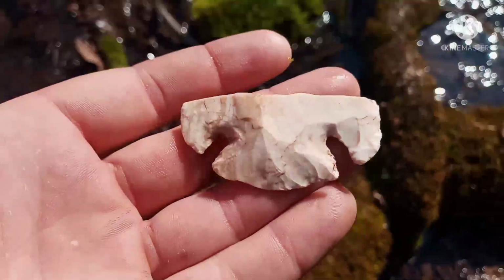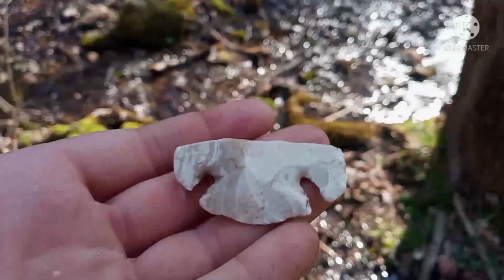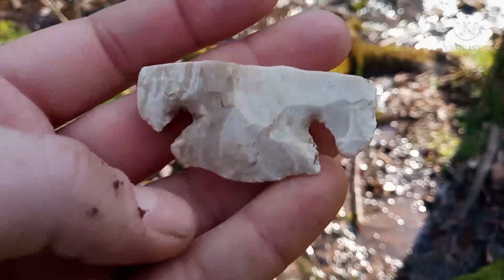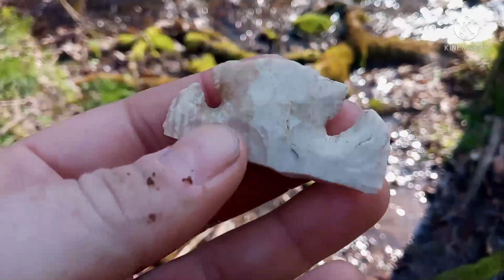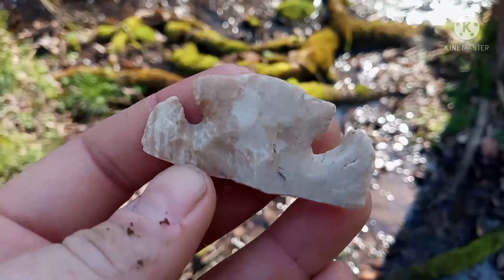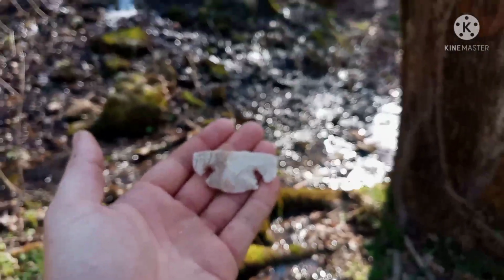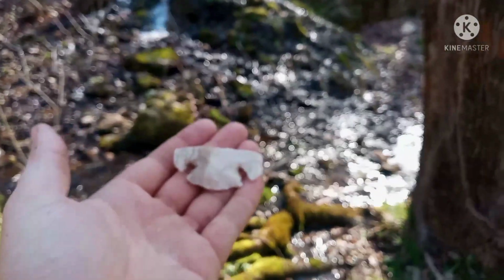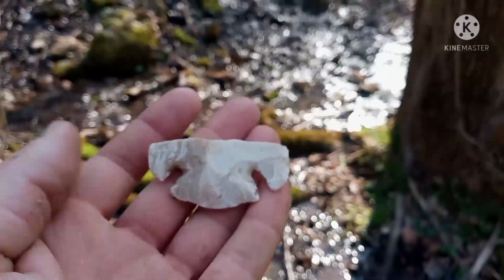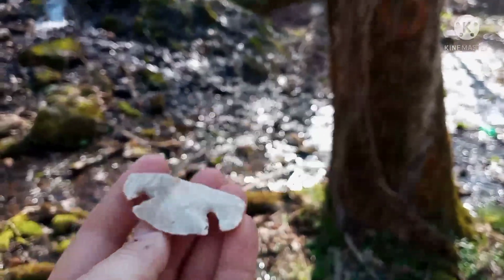That's a shame that's broke. But I'm still glad I found it, so. It's got real pretty material on it. Alright, well. Too bad it wasn't whole, but I'm still glad I found it. We're gonna keep looking around here. Hopefully we'll find something else.